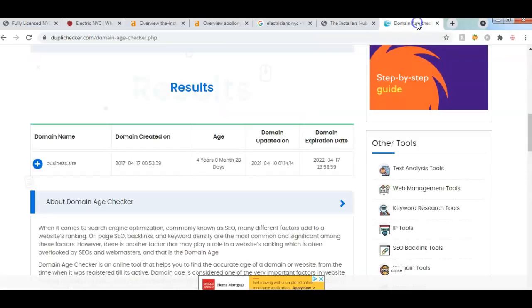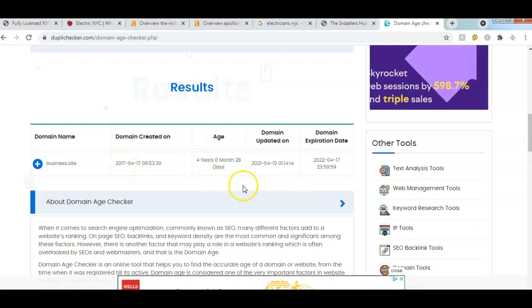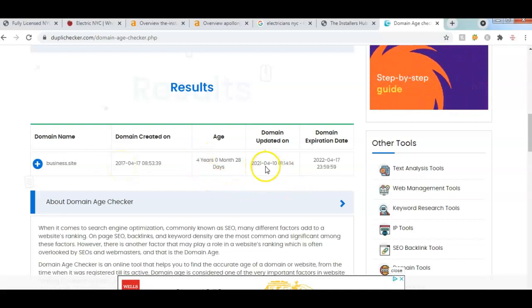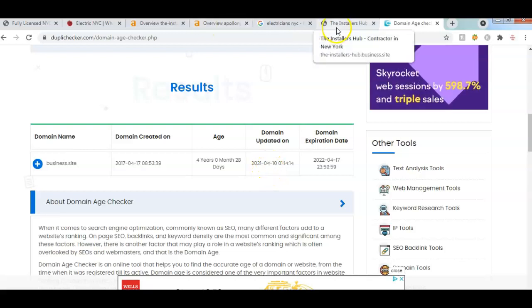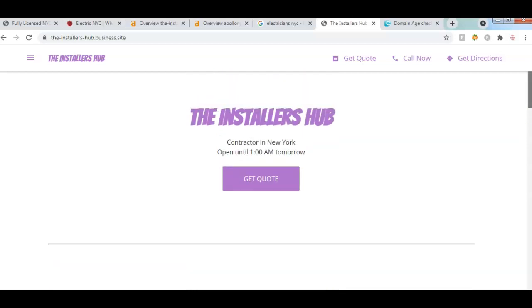And I'll just show you quickly right here. So it seems like your website was created in 2017, so it's about 4 years old. And the last time it had any work done to it was more than a month ago. So you definitely want to get content over here.